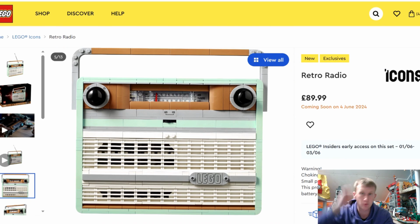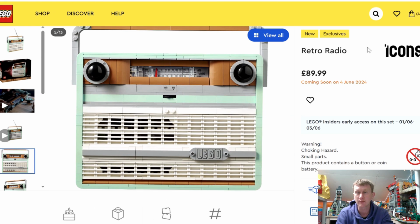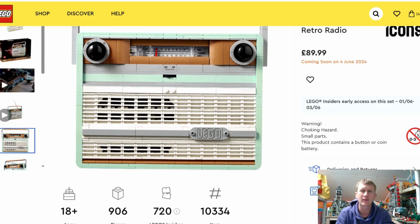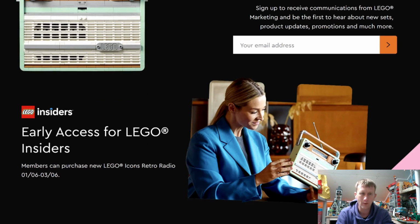So if you like it, that's what it looks like. $89.99, 906 pieces. It's available for pre-order. Sorry, it's not available for pre-order. It is coming out the 4th of June, but it's available early for insiders. So you can get it on the 1st, but it's new and exclusive to the Lego website.